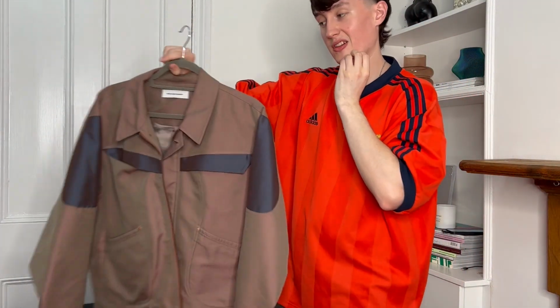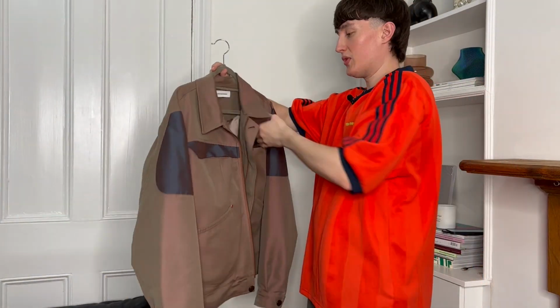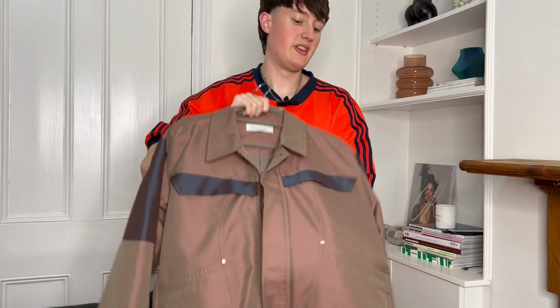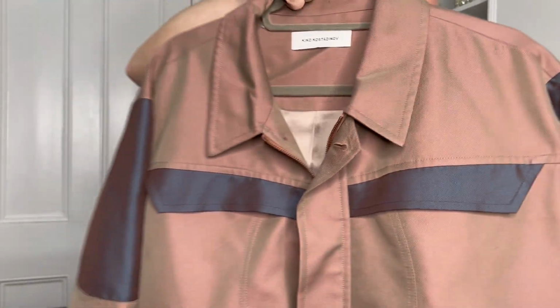Another one of my favorites from Kiko I got not so long ago is this iridescent finished jacket. I'll put the name of it up on the screen because I really can't remember this one. The fabric on this is insane. I don't know if the camera will give it justice, but every way you look at it, it looks different because of the shimmer on it.